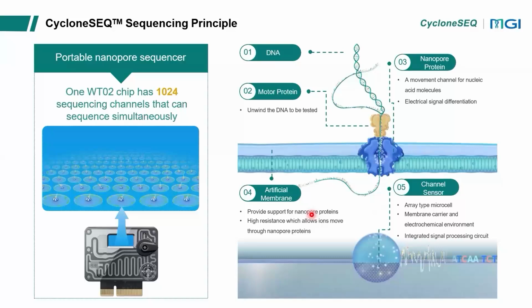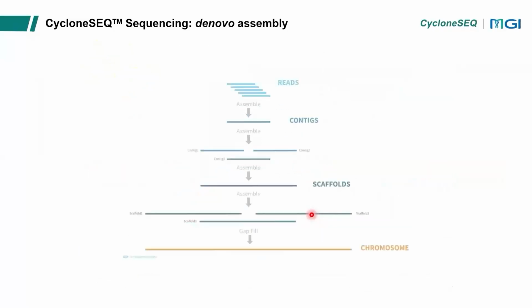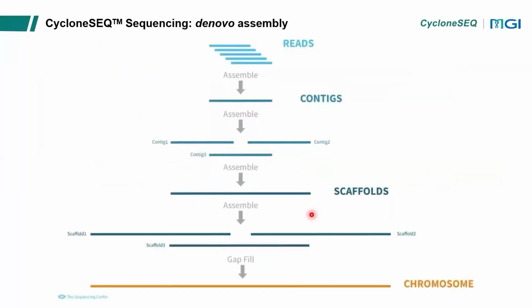I've completed almost. Yeah, it's specific to every base. That's why the base call algorithm will identify the current fluctuation signal, and it will identify the base. Okay, so I will skip these things, I think, because of the time limit.